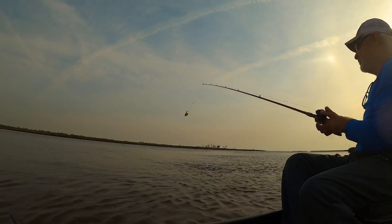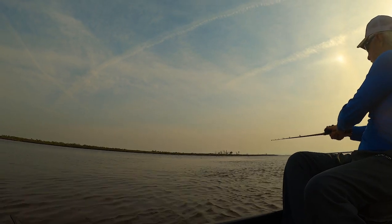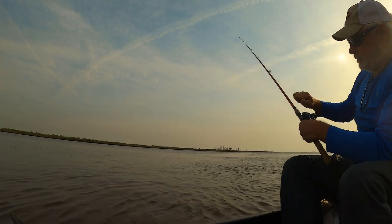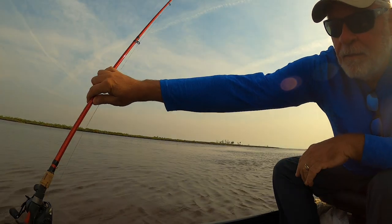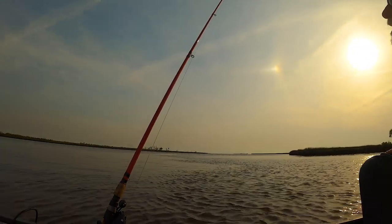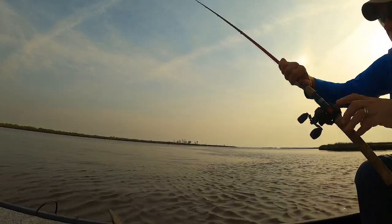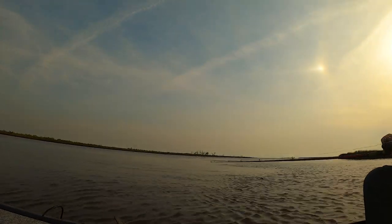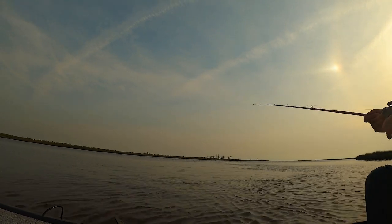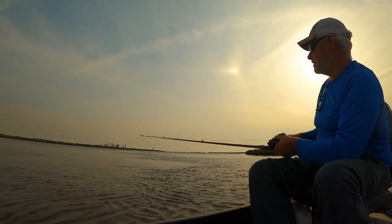Crab hanging off of that thing too. This is it. One last cast. I think he came back this time. That might be a fish. Come on back. Come on back. And grab that time.